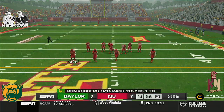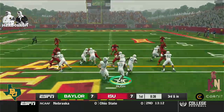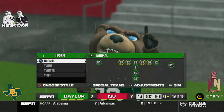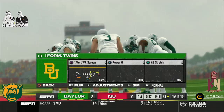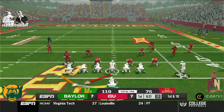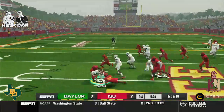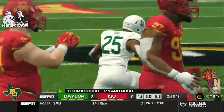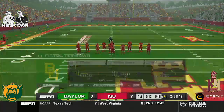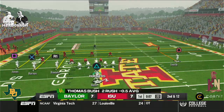So it's 3rd down, and they're just inches away from picking up the 1st down. He makes it out to maybe the 43-yard line. Call it a gain of 1 yard. 1st down. Gets the ball here and brought down in the backfield. It's 2nd down, 12 to go. Ball on the 44-yard line.